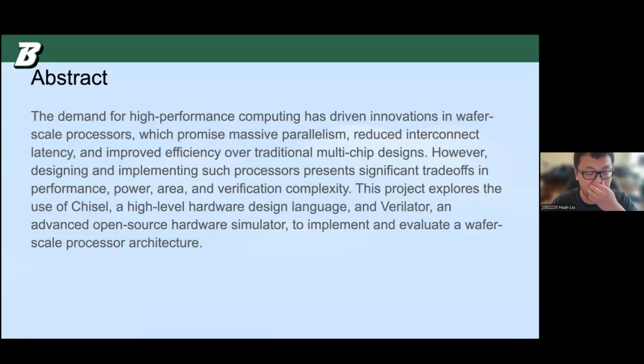So, let me do a quick abstract. The demand for high performance computing has driven innovations in wafer scale processors, which promise massive parallelism, reduced interconnect latency, and improved efficiency over traditional multi-chip designs. However, designing and implementing such processors presents significant trade-offs in performance, power, area, and verification complexities. This project explored the use of Chisel, a high-level hardware design language, and Verilator, an advanced open-source hardware simulator, to implement and evaluate wafer-scale processor architecture.